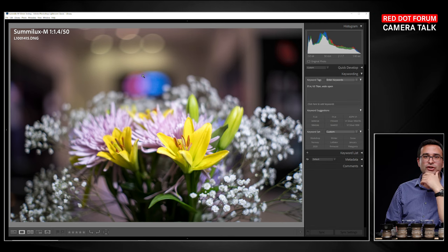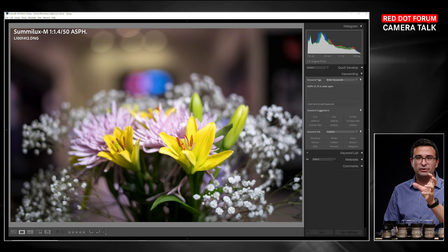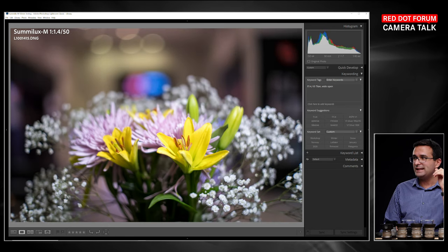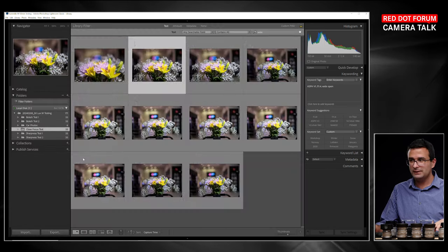Now we have version 3. So this is the pre-aspheric that goes to 0.7 meters. Slight differences here just because the lenses are slightly different focal lengths, by half a millimeter. You can see that even though the focus distance is the same, look at the character. Let me show you better than compare them.